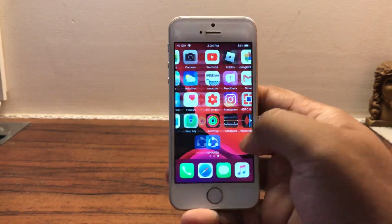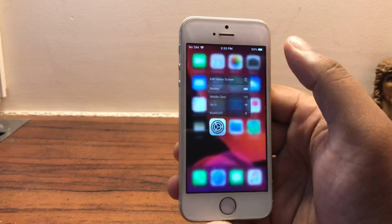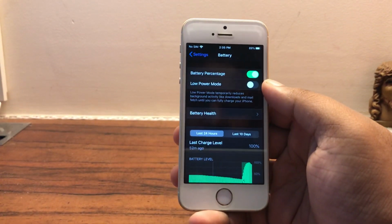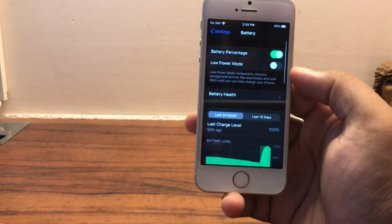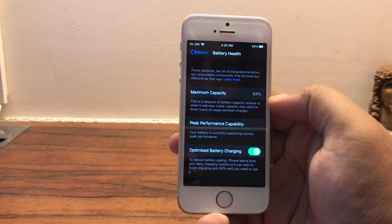Now, other than that, battery life is another issue, another reason why I could not recommend getting the SE. The SE's just got about a 1600 or so milliamp hour battery, which in 2019 is pretty bad. It's just not going to last you through the day, and if you pick up the SE used, most of the time you will get batteries that are worn out.